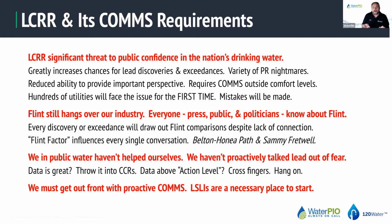But during that work that has been successful, I had to deal with Sammy Fretwell, the top environmental reporter for the state newspaper in South Carolina. I had to talk to him for hours on end. The first part of the conversation was about Flint. The middle part and the end part of the conversation were about Flint. He wanted to make it his own Flint.